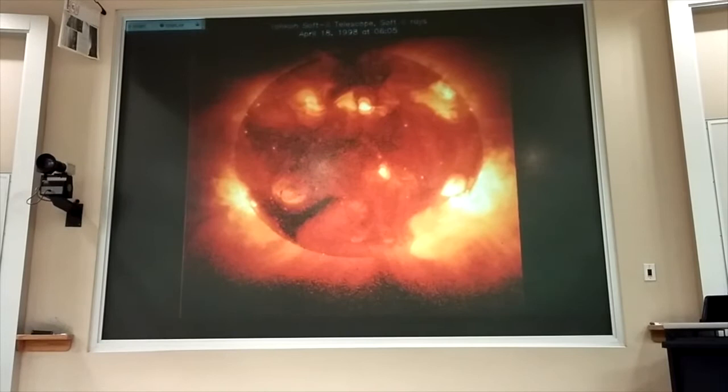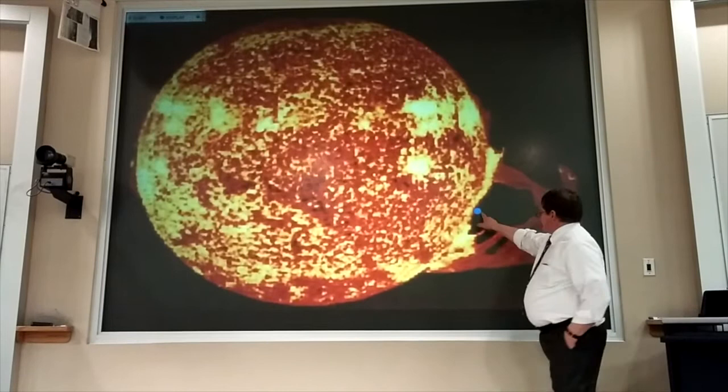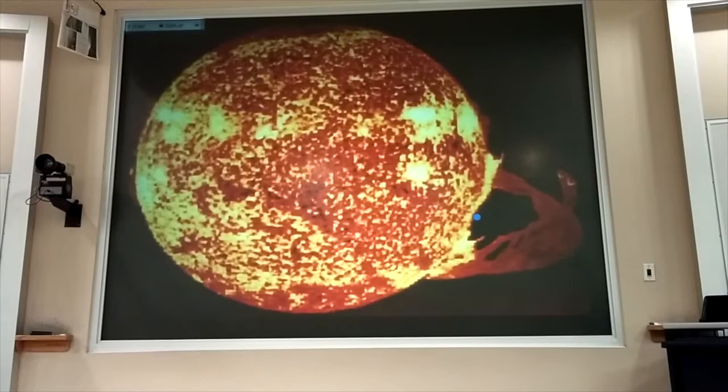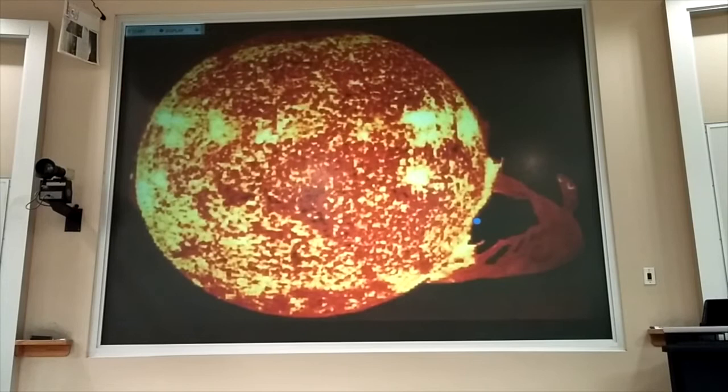Now, to give you the size of these things, that prominence there, that's the size of the Earth. Okay? So these things are huge. And we're going to find in lecture today that it is a magnetic field. And that magnetic field just happens to be loaded down with very energetic charged particles.